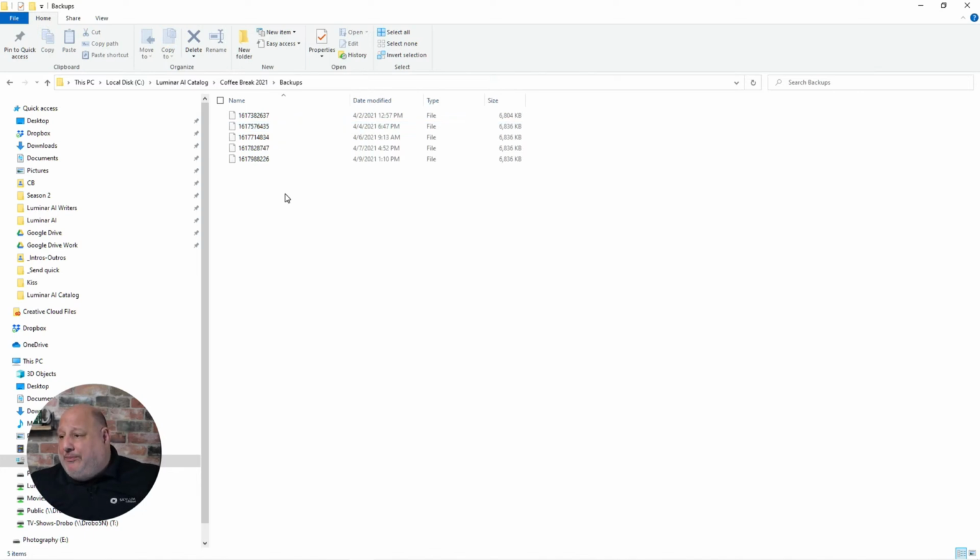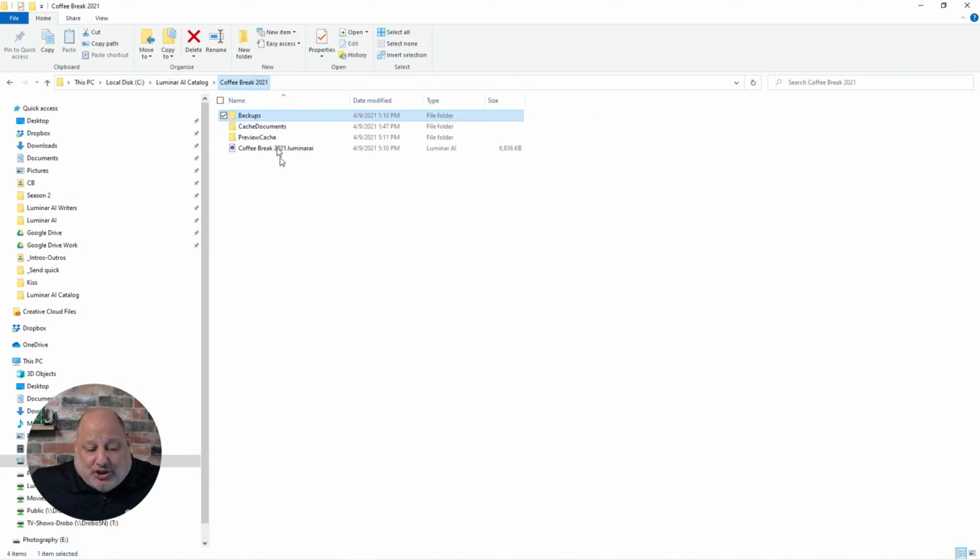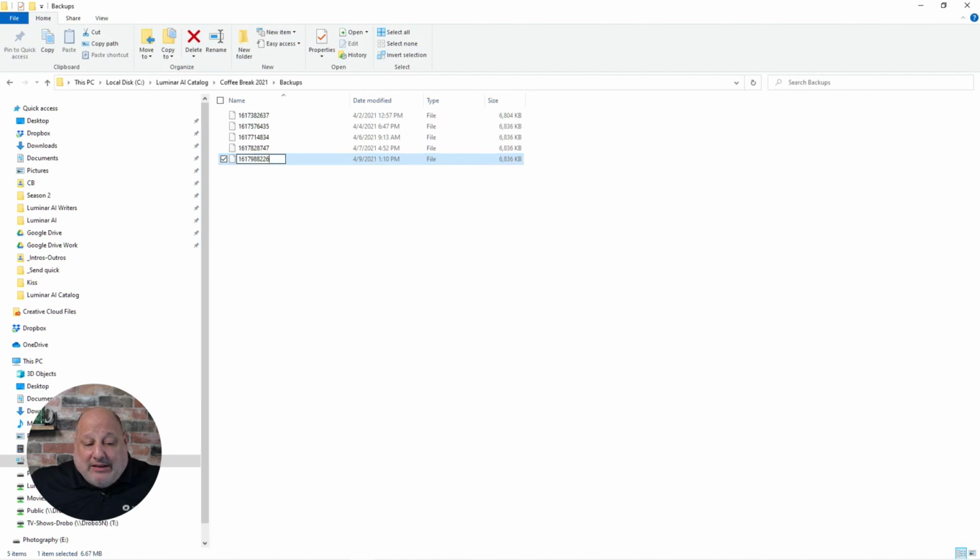If Luminar won't start, then just go back, let's say to the very first one here, and it shows you the dates they were created. This right here is a catalog. The only difference is you would put the extension right here, Luminar AI, you would add it to this as an extension. And then that will open this as your catalog. So if you lose all your images, for whatever reason it gets corrupt, Luminar won't start up, take one of these backups, add the word Luminar AI, .Luminar AI on the end of it, boom, and then open that and you're good to go. All right?